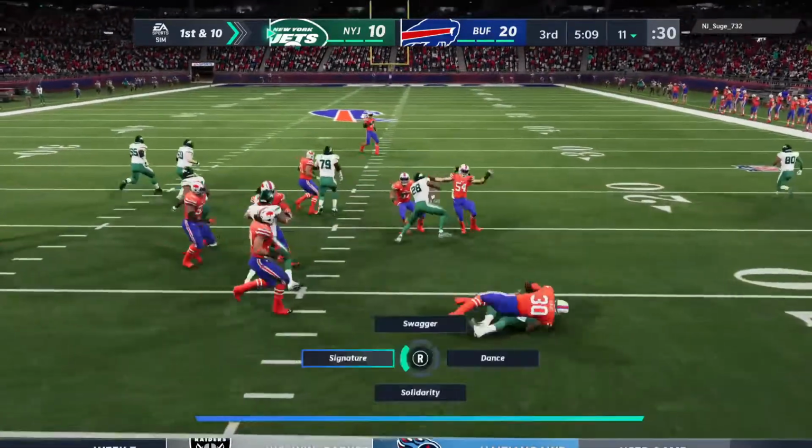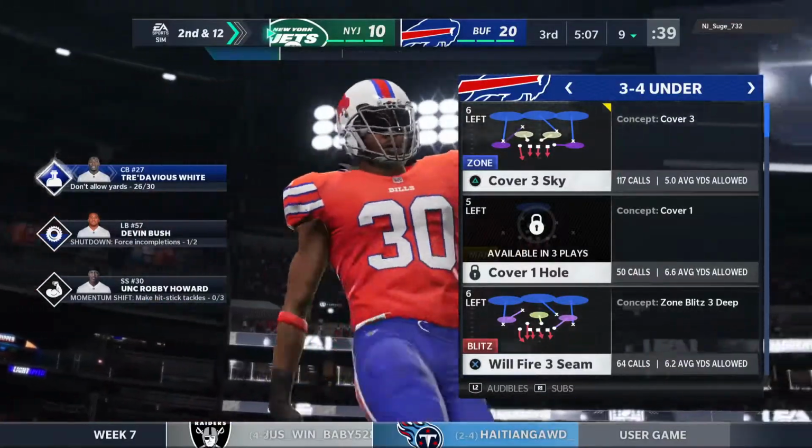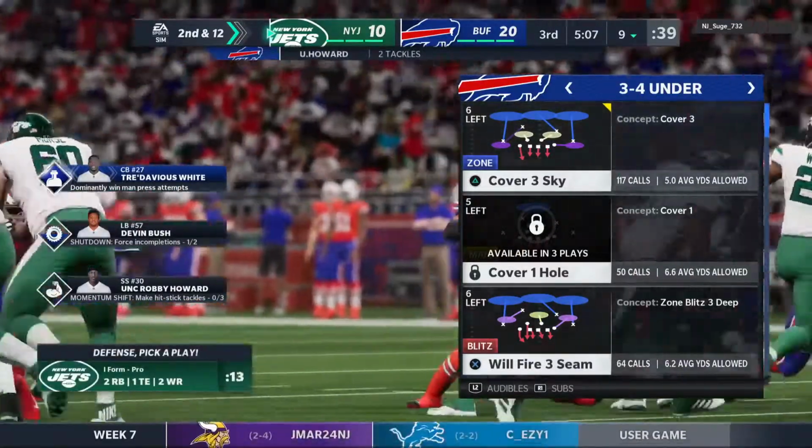And the drive begins with a run by Geis. And he is met in his tracks behind the line of scrimmage. 2 yards the loss, 2nd and 12.